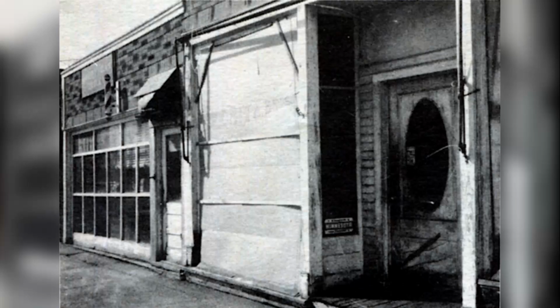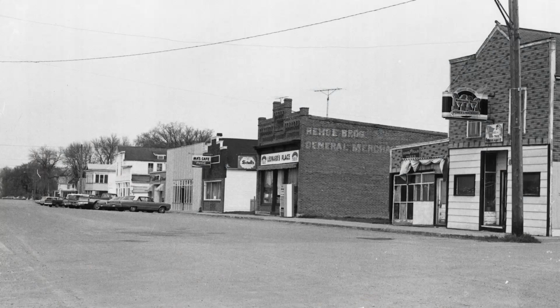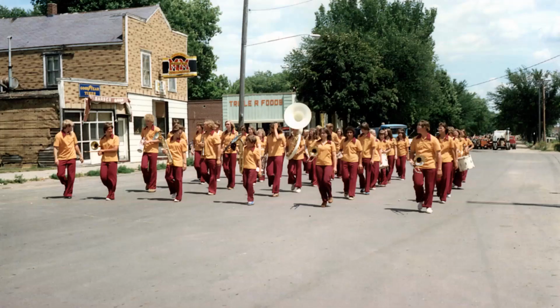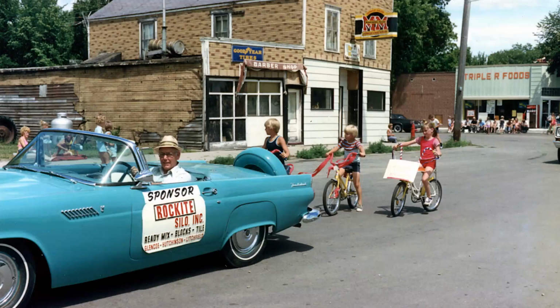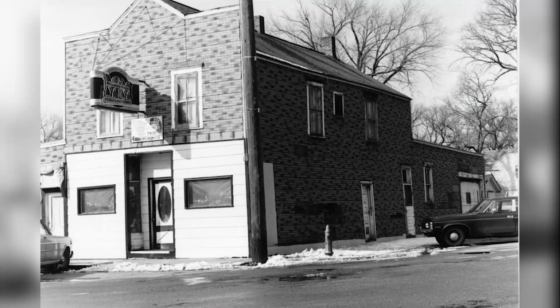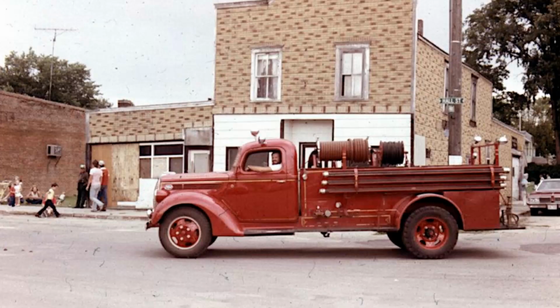In 1971, the big windows were covered up and the front modernized. In 1978, the building and the town both celebrate their 100th anniversary. It continues its silent watch on the corner of all the events going on in town around it. In 1979, Mortz Implement closes and has an auction. The signs are all taken down and removed. The building stands there looking sad and empty.